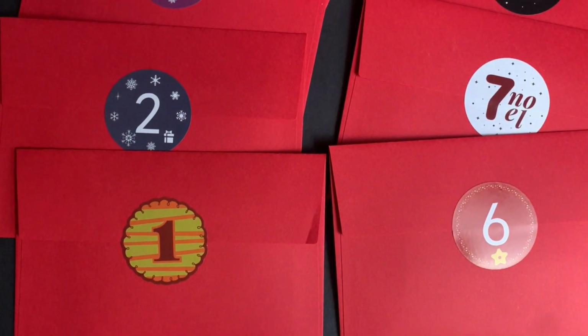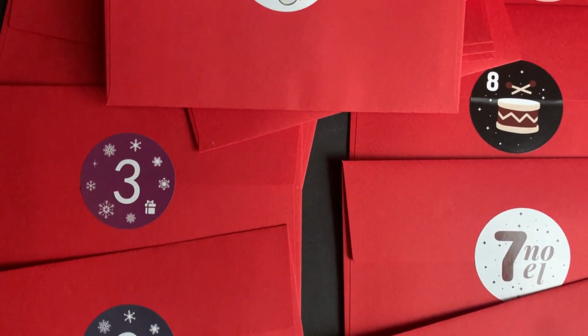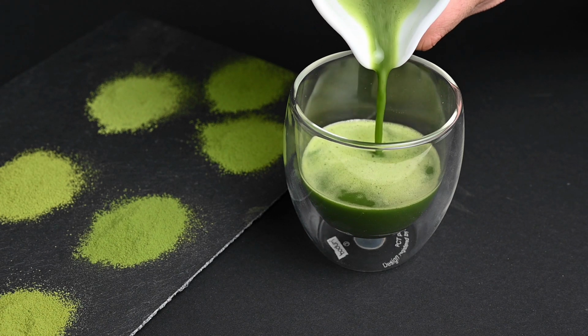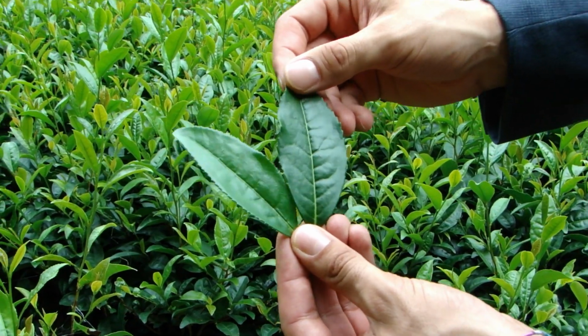So first, this advent calendar contains 24 different matcha teas, one for each December morning before Christmas. They can essentially be broken down in two different categories: the region and farm where they are produced, and the cultivar or tea plant variety used to make them. First, let's start with the region.